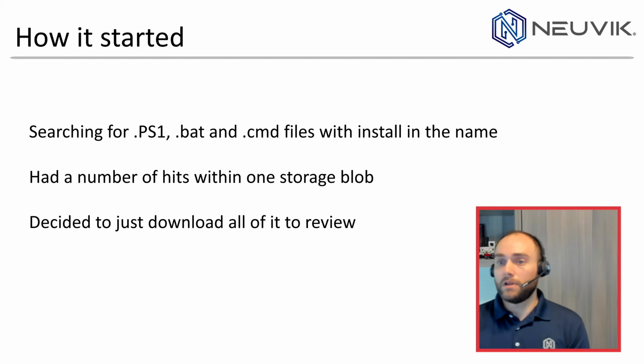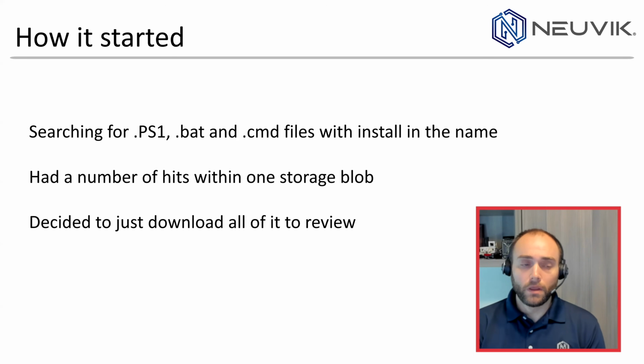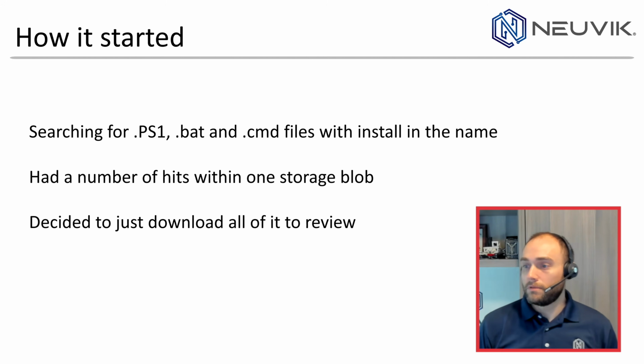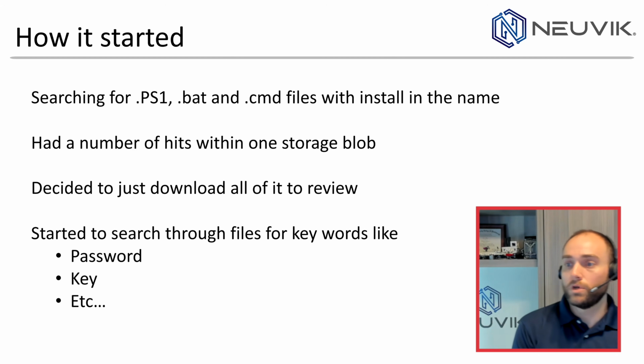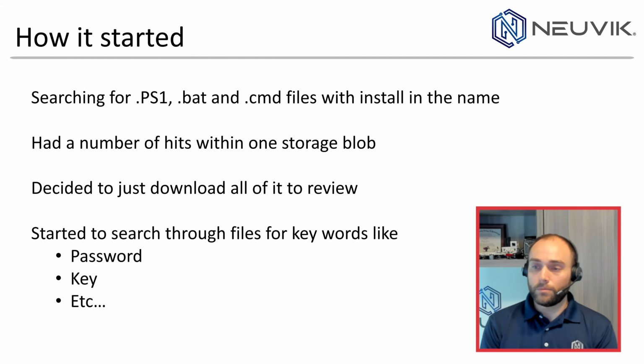In this case, the one I'll be talking about today is an Azure Storage blob that allowed anonymous access, and I was able to start pulling these down. I decided to pull down all of it to review. Once I pulled it down, I started looking for specific keywords, grepping through for password. Is there anything there that I can find? Anything strange? Any keys in those files? Secrets, anything to that effect. I see what's there and what's available to me, and I do this for a number of different buckets as I come across them over time.